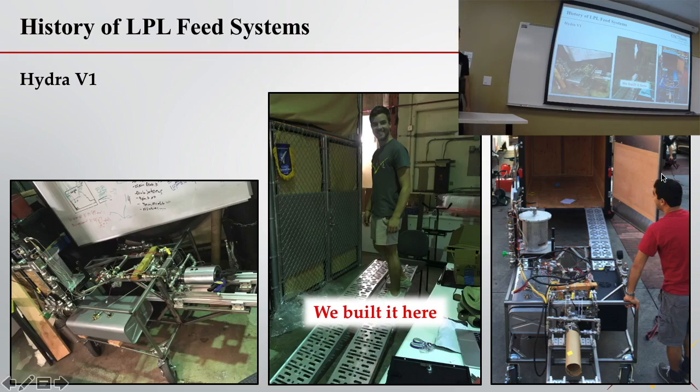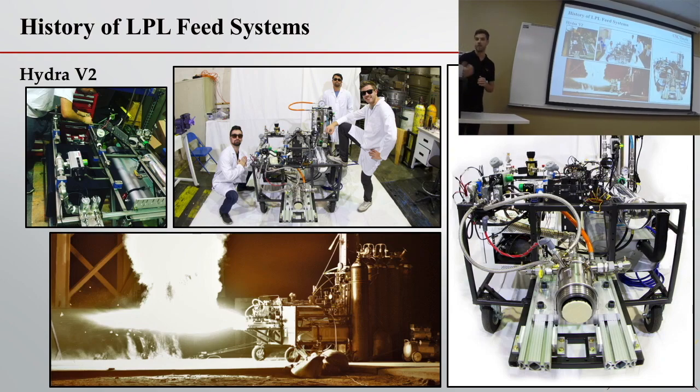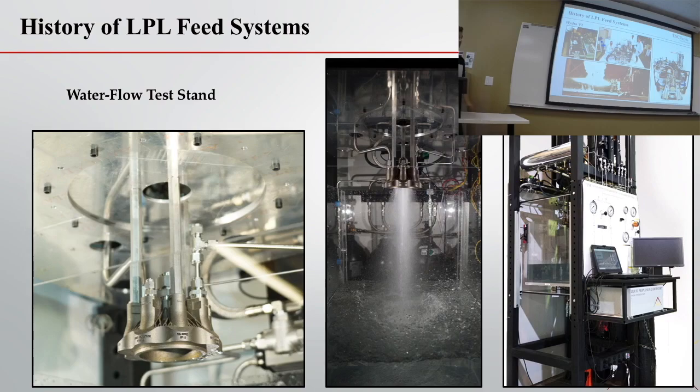We honestly didn't know what we were doing at this point, but then we had Hydra V2, the intake when me and John did the big recruitment in fall 2017. Honza, Eric, Paul, we all built Hydra V2 and had the first successful firing of LPL, what we consider successful. So it's a brief history. I think it's important to show how the lab's progressed, because in the next 2 years it's going to be sick. Oh, and of course the water test stand, which was a recent addition.